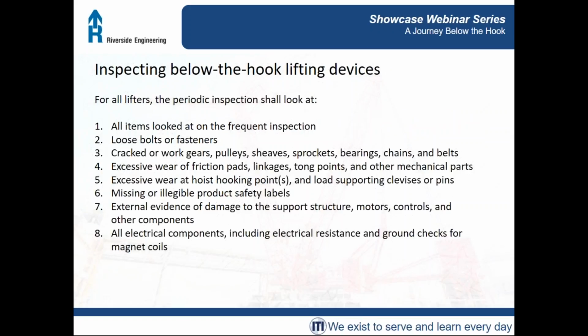For all lifters, the periodic inspection shall look at all items looked at on the frequent inspection, loose bolts or fasteners, cracked or worn gears, pulleys, sheaves, sprockets, bearings, chains, and belts. You check for excessive wear of friction pads, linkages, tongue points, and other mechanical parts, excessive wear at hoist hooking port, and the load supporting clevises or pins. You check for missing or illegible product safety labels, and you look for external evidence of damage to the support structure, motors, controls, and other components. All electrical components, including electric resistance and ground checks, shall be checked for magnet coils.